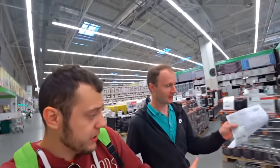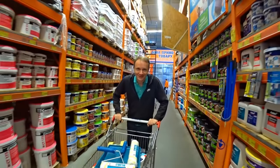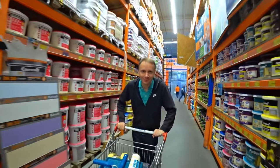We have paid the receipt? Yeah, there it is. This amount looks immodest for us. So, for now we have to buy some construction foam and we can go.